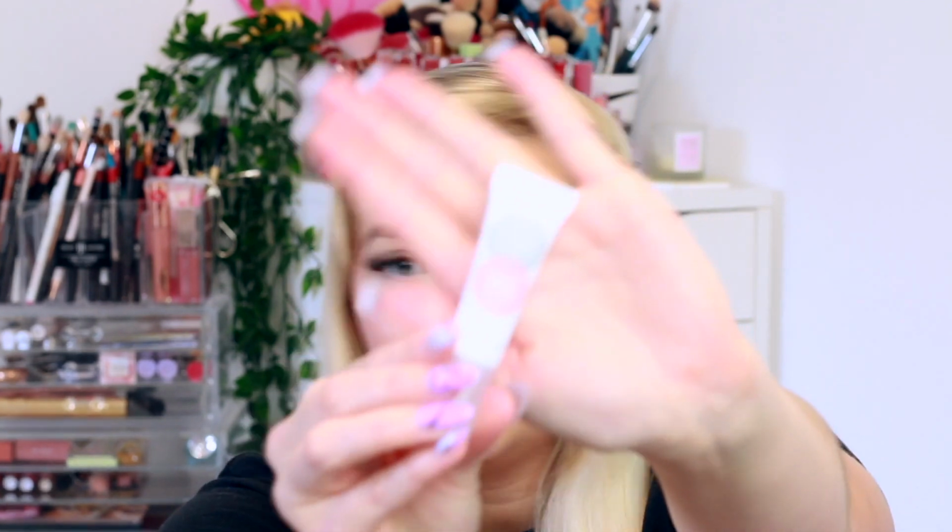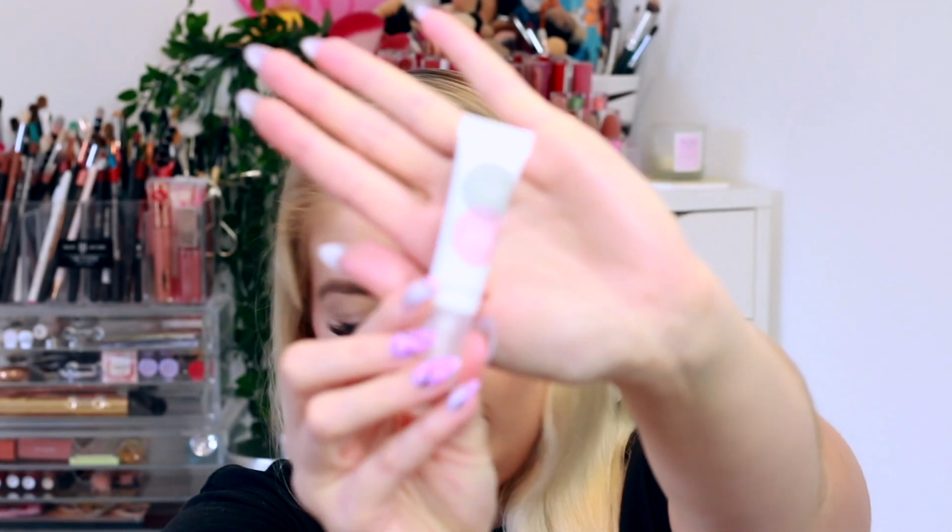So the first product that we have is the Balance Me 100% Natural Wonder Eye Cream. Just a little 7ml bottle like this. I think these are really good to try eye creams, though that just seemed like a full size one. Let's see if there's any information on the little leaflet for it.